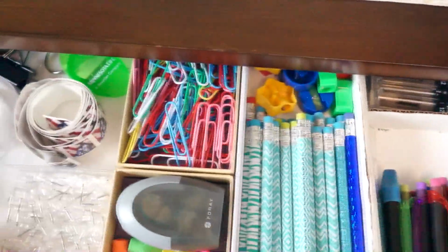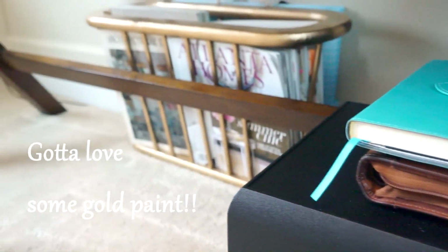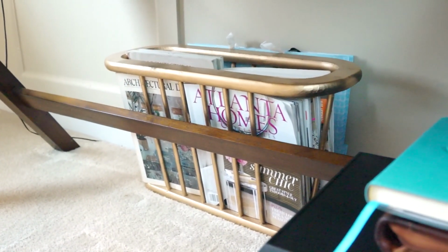And down below my desk is that magazine holder that I got for $2 from the thrift store. Adding just a little gold paint onto it, now I have an area where I can keep my magazines in check.